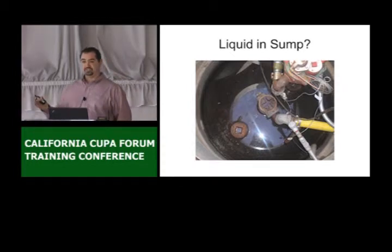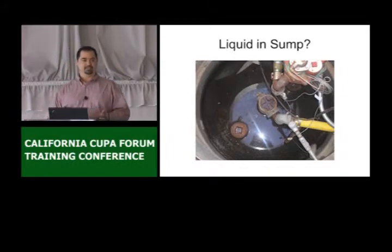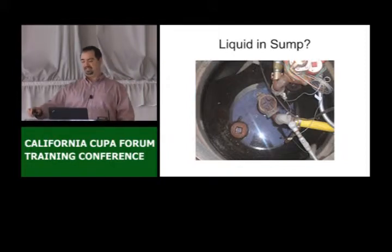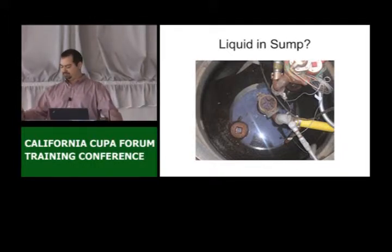This one here, there's liquid in the sump. Maybe there's not enough liquid in that sump to cause that sensor to go into alarm. Or it could be, I know we've all seen it, the contractor goes ahead and puts the sensor in the water.